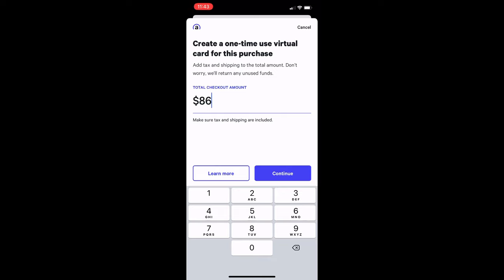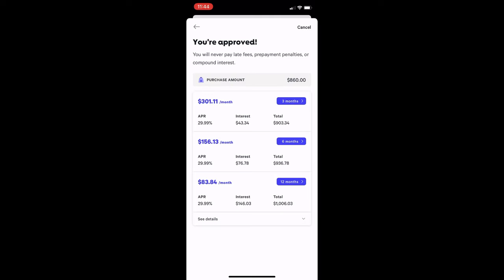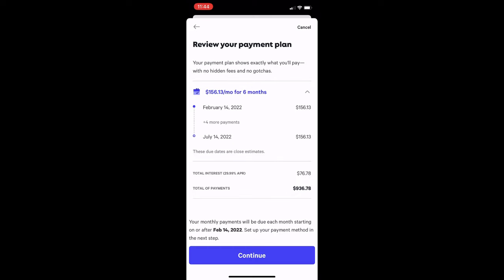You're going to go ahead and enter the amount you're approved for. Was $860. Then you're gonna view your terms here. You pick the best one that suits you. Your first payment won't be due for 30 days. So it'll have the interest rate here. It'll tell you how much it's gonna cost you total and show your payments.